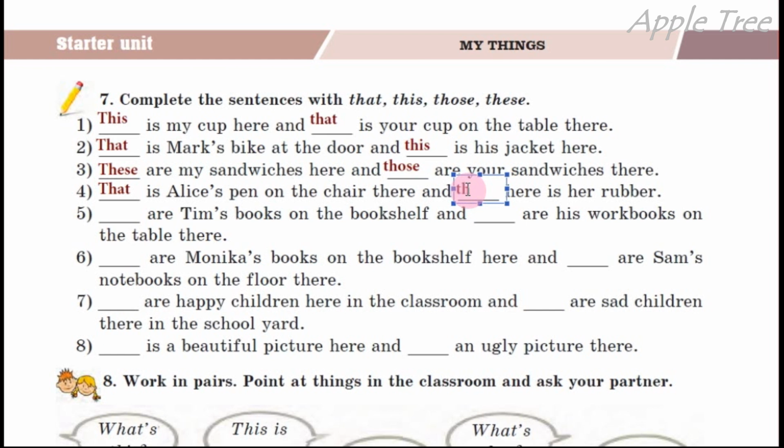Тут, мабуть. And here, this is her rubber. Мабуть, навпаки, треба два слова here, потім this написати. Ну, окей, ми зрозуміли. And here, this is her rubber. Там ручка Еліс на стільці, так, а тут її ластик.